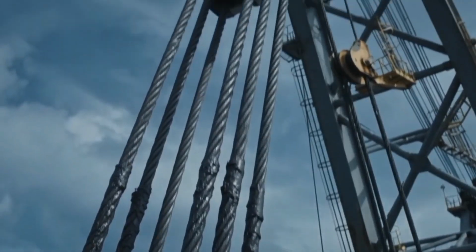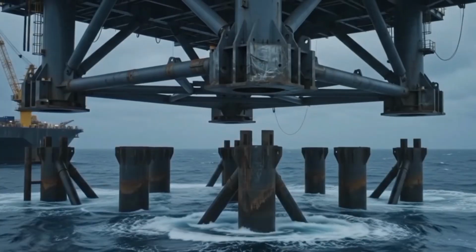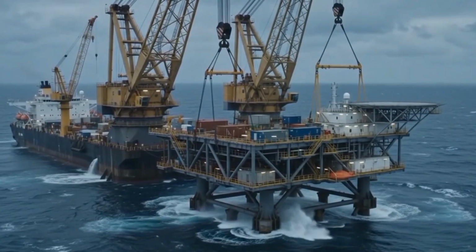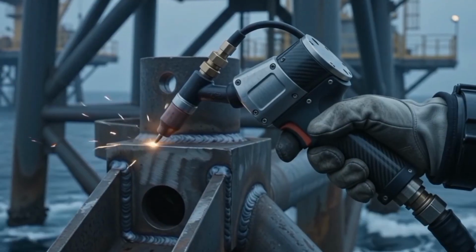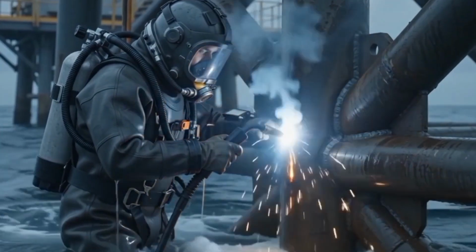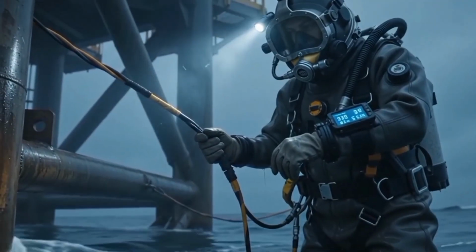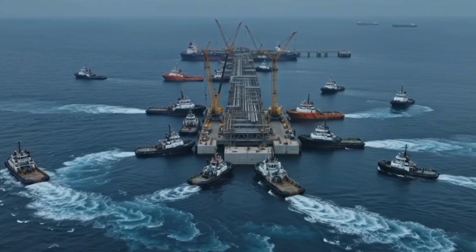Precision is paramount in this deep-sea environment. The massive structure meets its foundation. Precision at these depths is non-negotiable. Every weld must withstand extreme pressure.